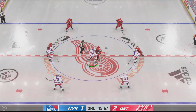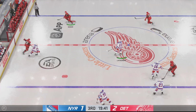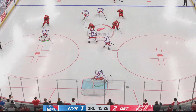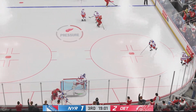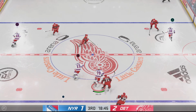Calder, we've played more than 40 minutes now in this one. How do you view things? The Rangers have done a lot of things well through 40 minutes of play, James. There's no need to panic. I mean, they've owned possession time here. It's just a matter of converting on their opportunities. Miller's moving the puck through his own zone.